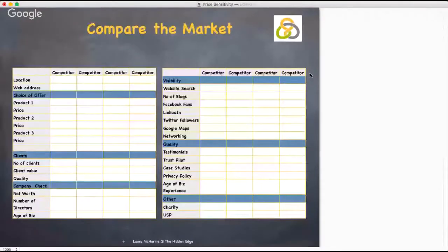So first of all, we're going to look at identifying your starting point. That's your market position. This is something that I've used with a client base. You may need to adjust this according to your own business. But we've looked at the 4 key competitors across our location and identified a web address so that we can go back and look for more information should we wish.